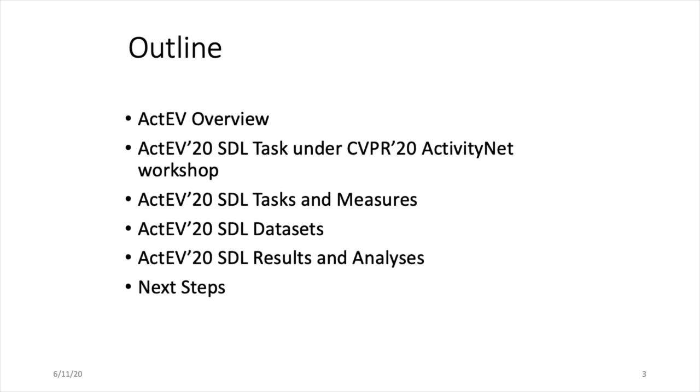In this slide, I am presenting the outline of the talk. I will give an overview of ActEV, then describe the ActEV SDL task under ActivityNet workshop. Then I will describe the task and the performance measures used. And then I will talk about the data sets used in the evaluation. Finally, I'll present the result on the evaluation. I will now give an overview of ActEV.